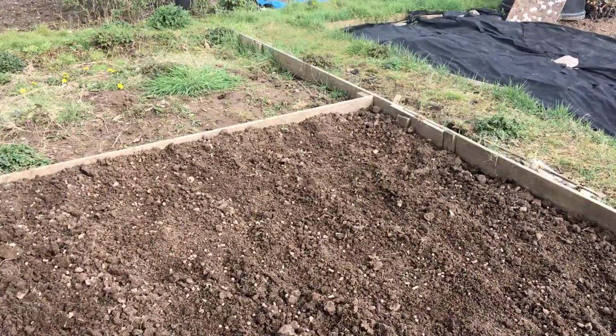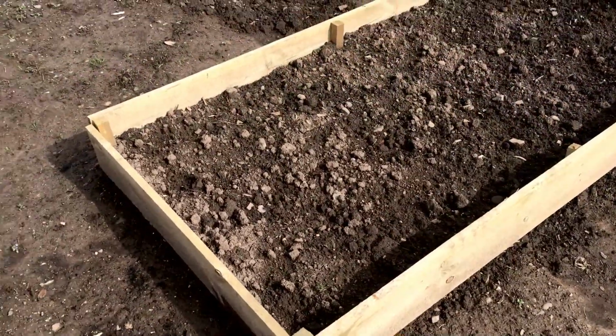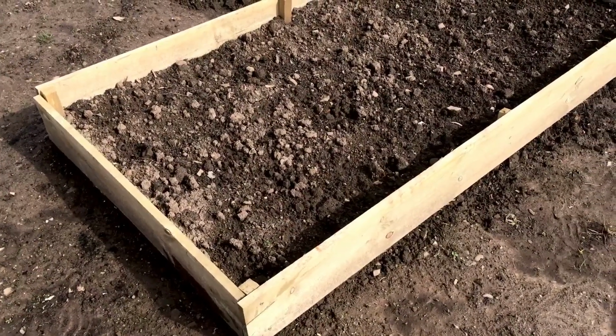So that was pretty easy, just scatter. So they're all on the ground now. I'm going to give them a water, and then hopefully in a couple of weeks I can give a progress report on their growth.